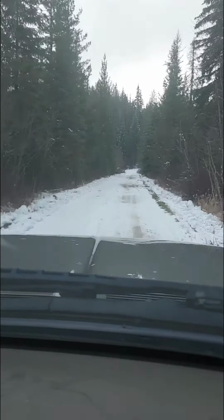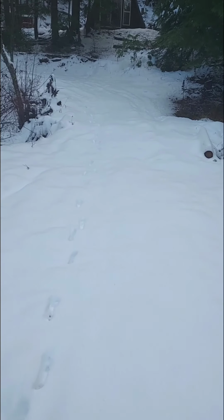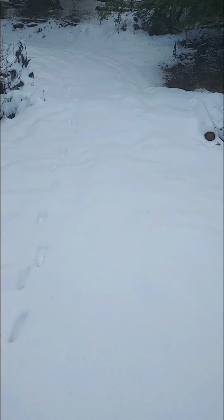There's some snow, so we're gonna walk across instead of driving over. Can't see it now, but this is where the truck was stuck. Fell off the road with no four-wheel drive. That's why the neighbors came over. Now it's all covered in snow.